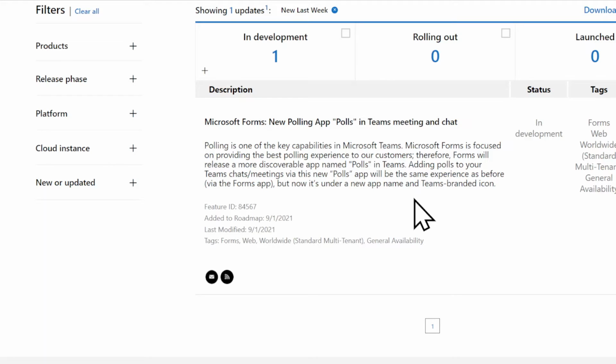The next Teams roadmap update is regarding Microsoft Forms and the ability to create a poll in Teams. So you can do this today with Microsoft Forms. It's a little kludgy, perhaps, not so much discoverable. But with this enhancement coming next month, October 2021, you'll be able to find a new app called Polls, and it will take you to Forms with a predefined form for polling within Microsoft Teams. So just another step to make polling easier.